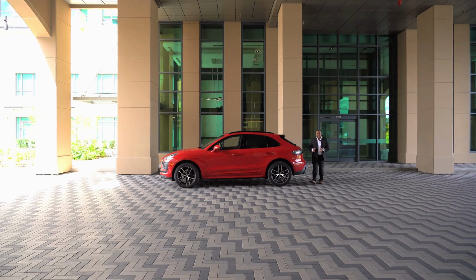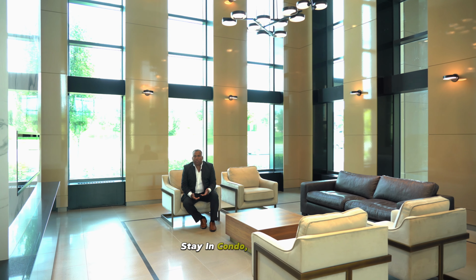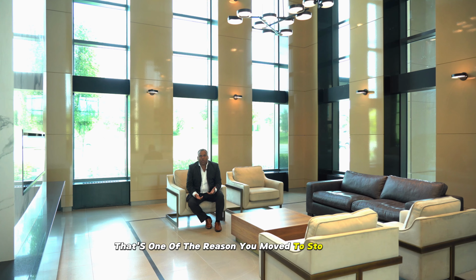And Stouffville has only a few condos, like three or four. We're going to show you all the condos in Stouffville. Some people don't like to cut the grass or clean the snow. Stay in a condo, play golf. That's one of the reasons you move to Stouffville.